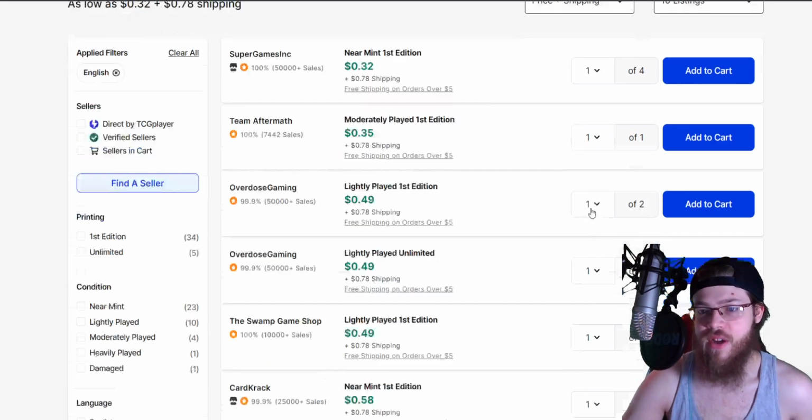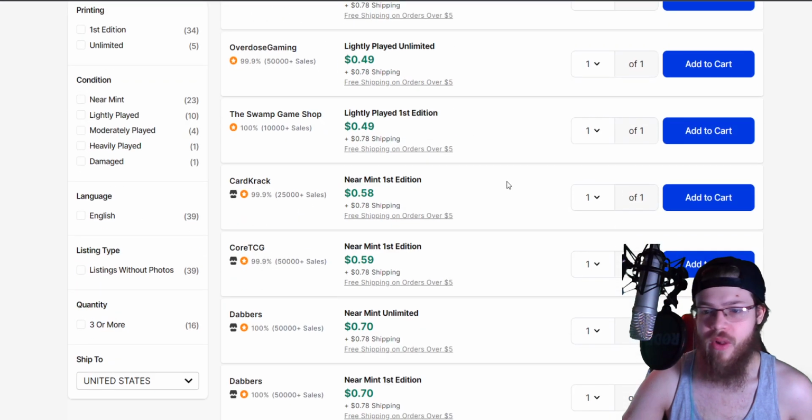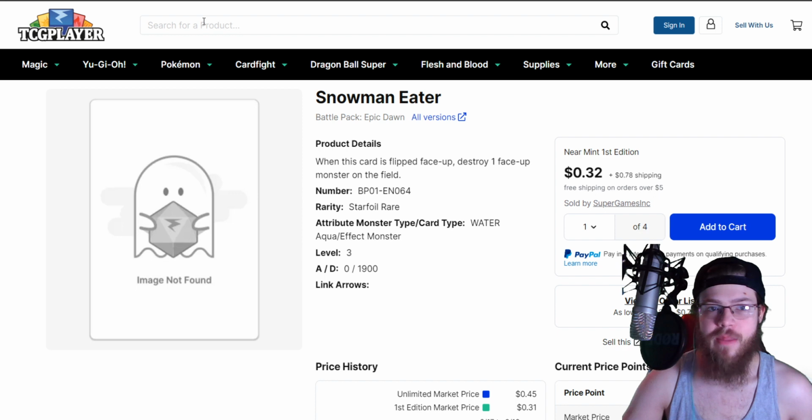This is definitely a penny stonk, but it's not really a penny if you have to pay shipping and stuff, which you will on any of these. But still, I don't think that's a bad one.